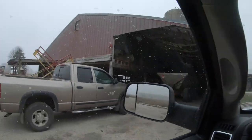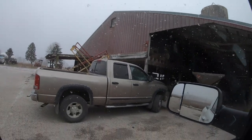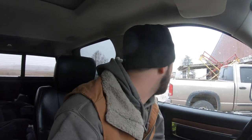Hey, so we're back at it for another day here, and today it's snowing. I don't know how well you guys can see that or not, but it's snowing. Right now we're moving trucks around for Grandpa and Matt. They're hauling grain over to Nuevo, so we're moving their trucks back over here so when they get back from Nuevo, they can figure out where they're going to park them, because I have no idea where they're going to do that. But Jeremy just pulled in with Matt's truck, so now we're going to head back to the farm.